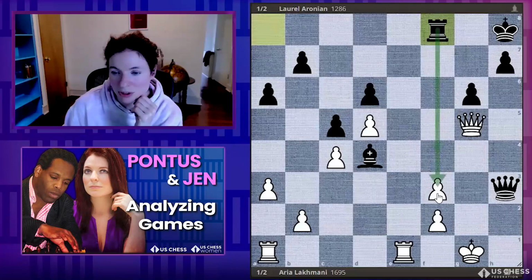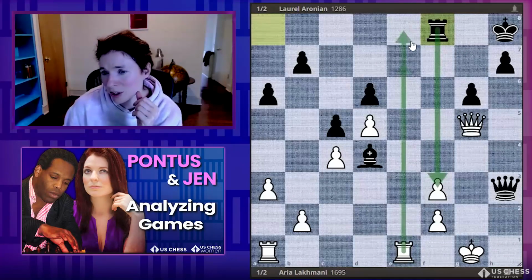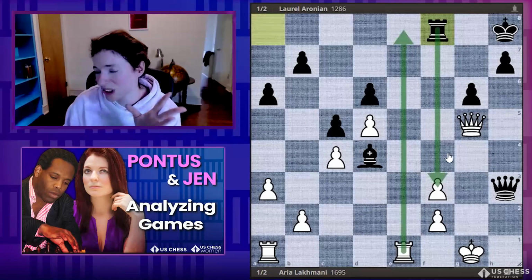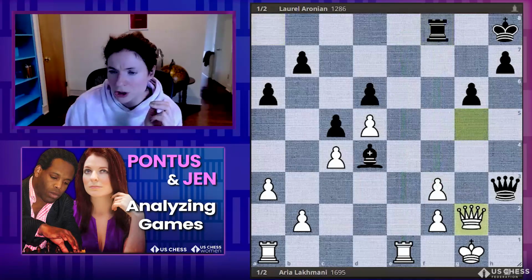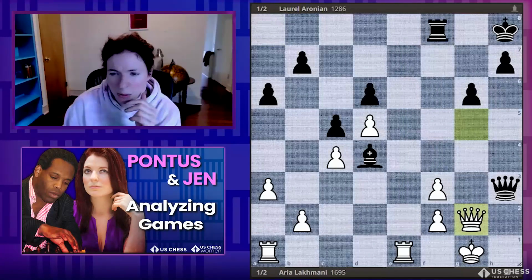Because if we play rook takes f3, depending on whether or not rook e8 check is a threat that's mating, well, we could be mating ourselves. So she wants to get another piece into the game. Excellent. And now this is the moment I wanted to get to. So queen g2 was played by your opponent. Now what should black do here?